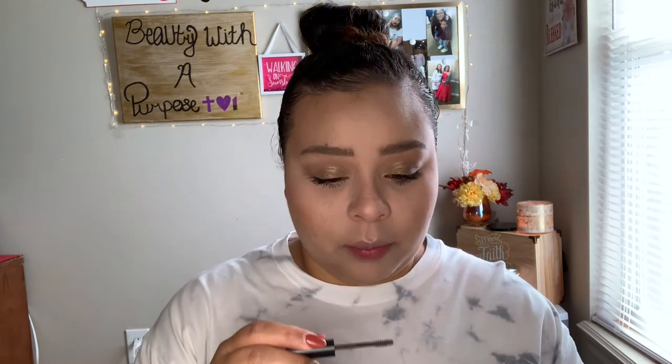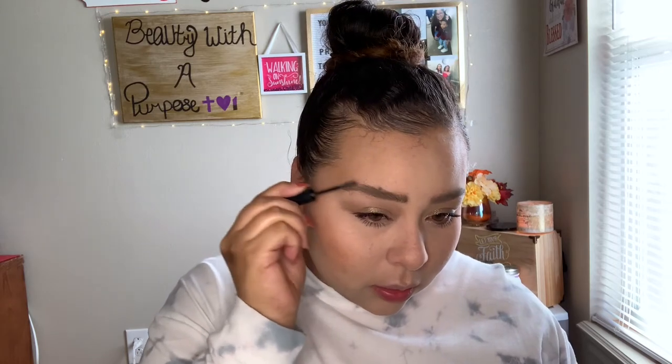Okay, and then I am gonna go ahead and set my brows with my e.l.f. Brow Wow Setting Gel. That's it for the brows. Wow, they look so big on camera, but not that big in person.